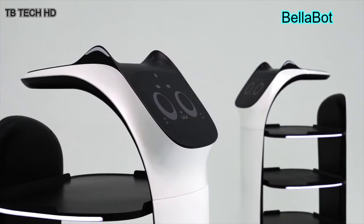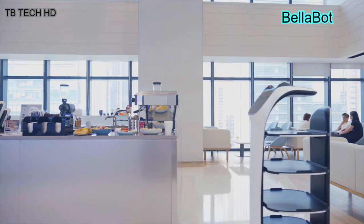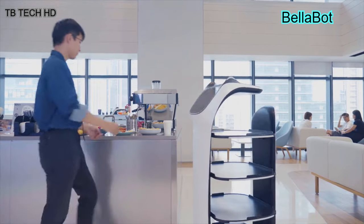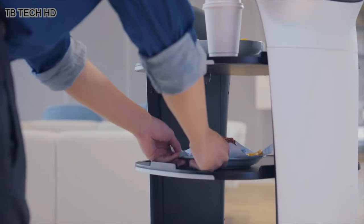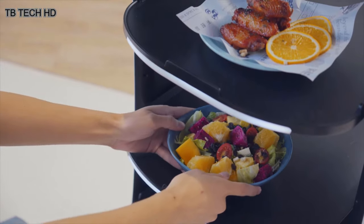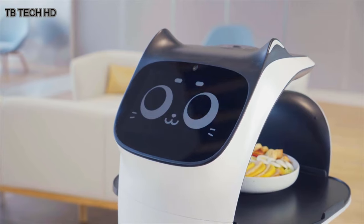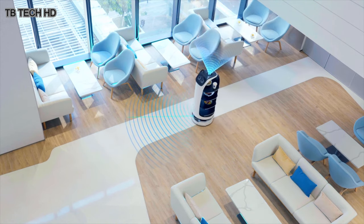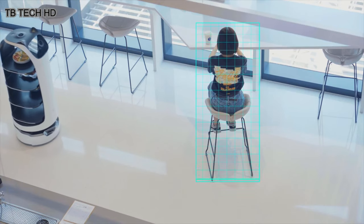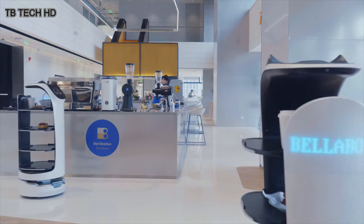BellaBot. In the near future, waiters could become a thing of the past. Even today, there are already smart robots that can perform this difficult job better than humans. BellaBot is a device developed by a Chinese computer technology specialist for one specific purpose: carrying food in restaurants. The robot performs its work with the help of four trays, each of which can withstand a load of up to 10 kilograms.